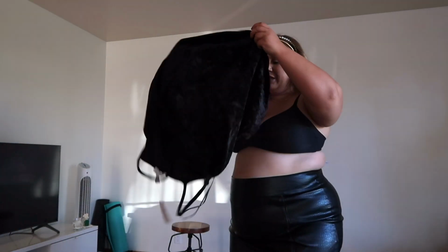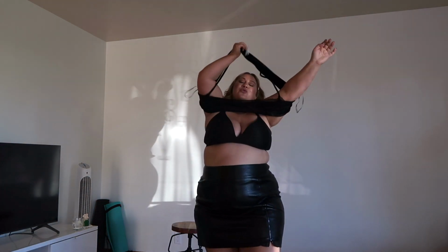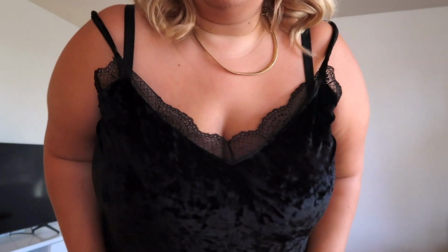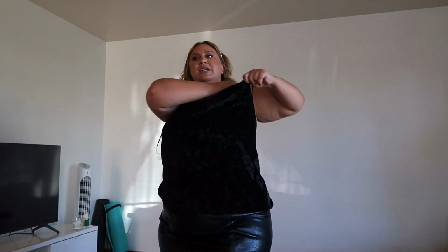So if you wanna make it fancy, I like taking different textures. So this is velvet. Okay, we got this really nice velvet moment going on with the lace detailing. Let me just tuck these in. I like how it fits. Now I'll be honest, normally I haven't tried on most of these pieces, but I had to because I had to do a reel for them on Instagram. So I know how a lot of them fit and they fit great.